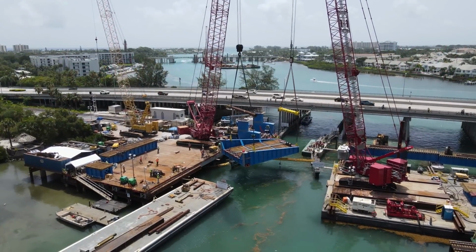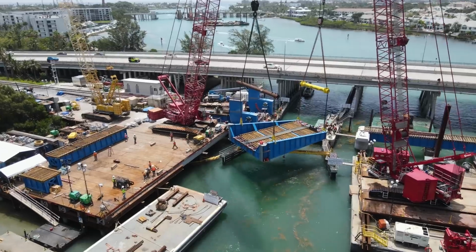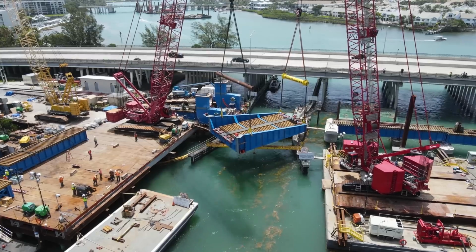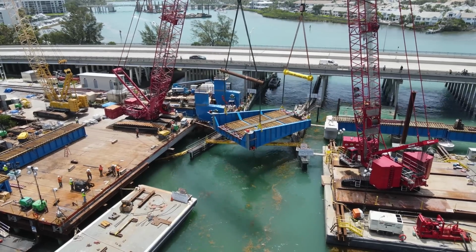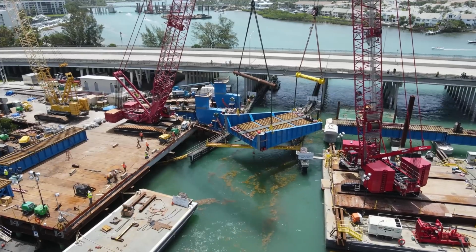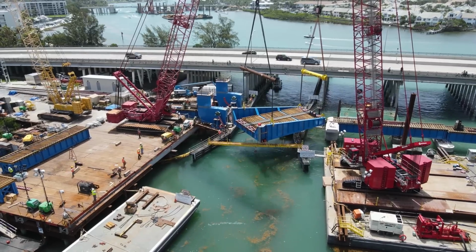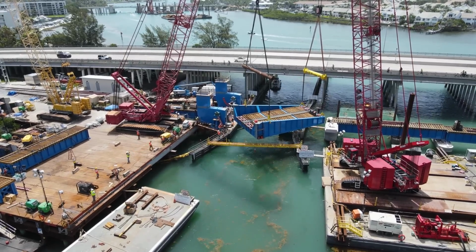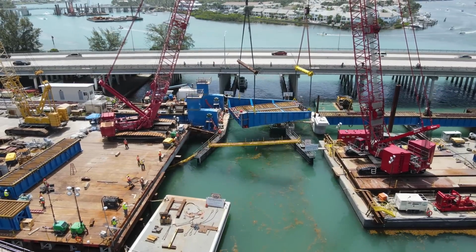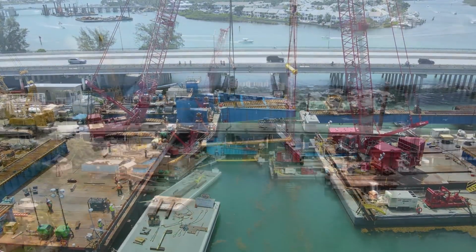Then in late May, the new bascule span was installed. This required a multiple day shutdown when the FEC could not run trains and all marine traffic was stopped. This installation also required the installation of several new spans on the rest of the bridge so everything lined up properly, such as the ones you can see on the right here.